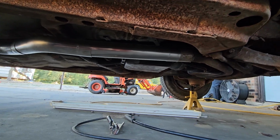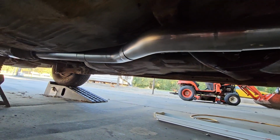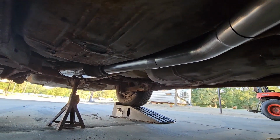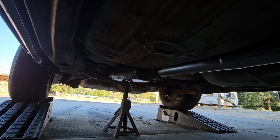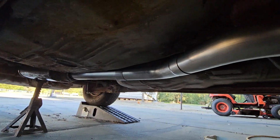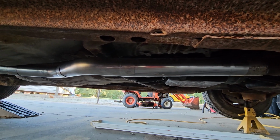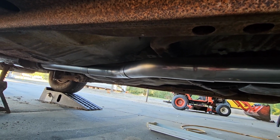Okay guys, got the exhaust mocked up. Gonna throw some spot welds on it now. I still gotta do some sort of tailpipe. I haven't decided if I'm gonna like dump it back there by the axle or actually go up and over, but this is the important part. And it's pretty simple. I'm gonna throw some spot welds on it and then maybe we can hear how it sounds.